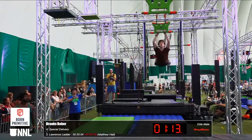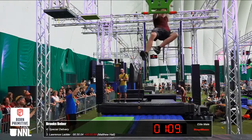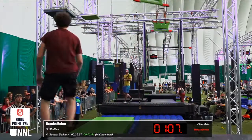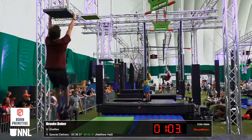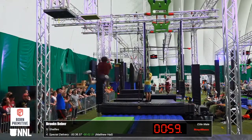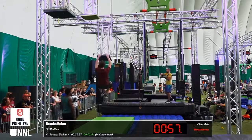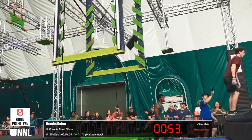And Brooks makes the first special delivery move. And looks like he's going for the skip. I like it. Smart. And I think that's what you're going to see most athletes do now. Big swing up to that shelfie. You can see he's got a lot of power and a lot of strength as well because he's able to control himself on that descent easily through.